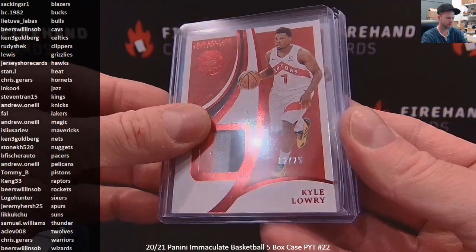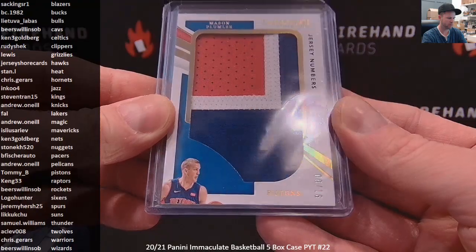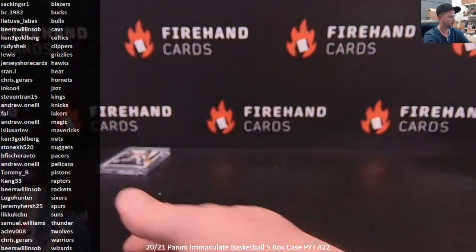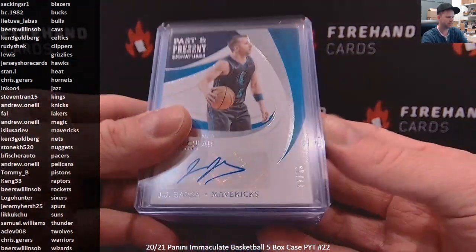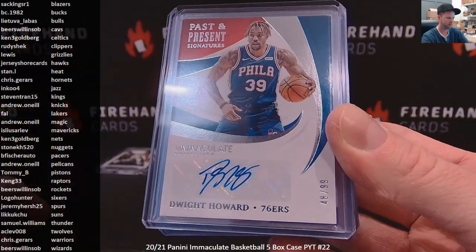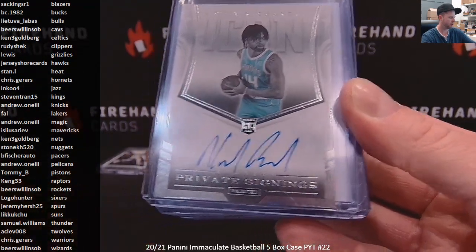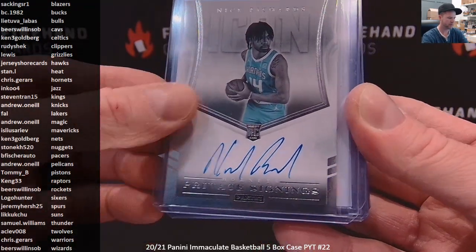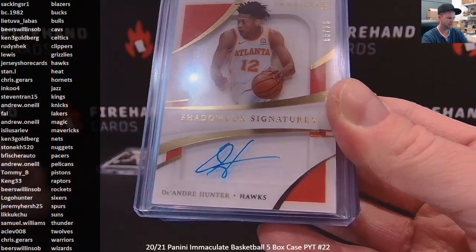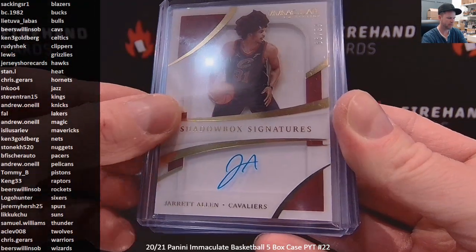Patches. Number to 25, Kyle Lowry. Number to 10, Colin Sexton. Number to 16, Jumbo, Mason Plumlee. And number to 5, Nike Swoosh of CJ McCollum. On the autographs, sticker autos: JJ Barea to 99, D Brown to 25, Dwight Howard to 99, Jason Terry to 75. On card autos, private signings of Nick Richards, a redemption for Domantas Sabonis, shadow box signatures, more shadow box, DeAndre Hunter, Montrezl Harrell, and Jared Allen.